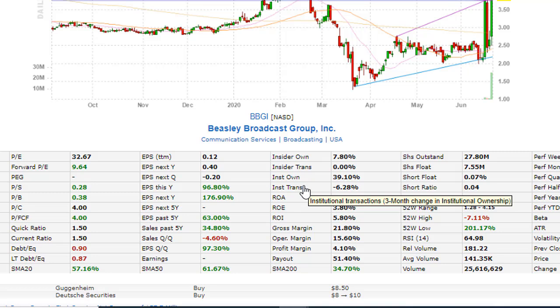So some institutions, like hedge funds and things like that, own this company. That is one of the good signs that you want to look for, because it's not just controlled by retail investors that buy and sell it quickly, so the price can really fluctuate drastically. But if you see higher institution ownership, these kinds of price fluctuations might not happen as much, because they're in it for the long run.